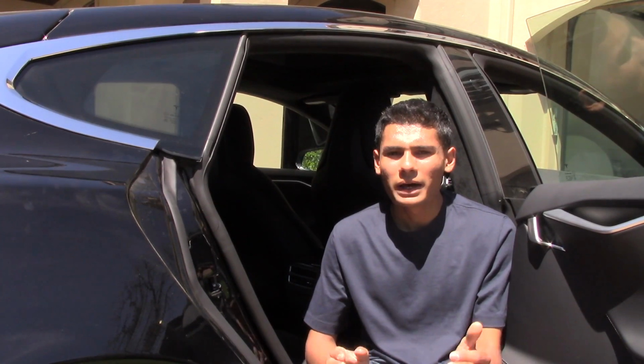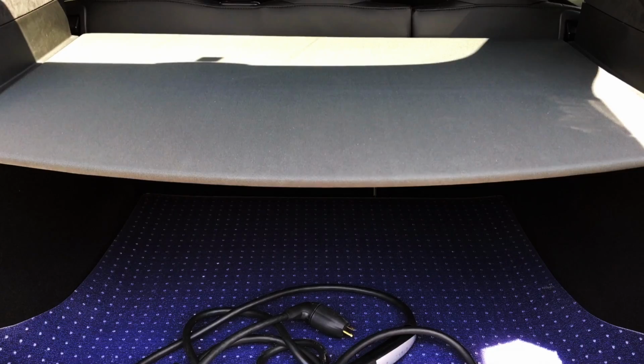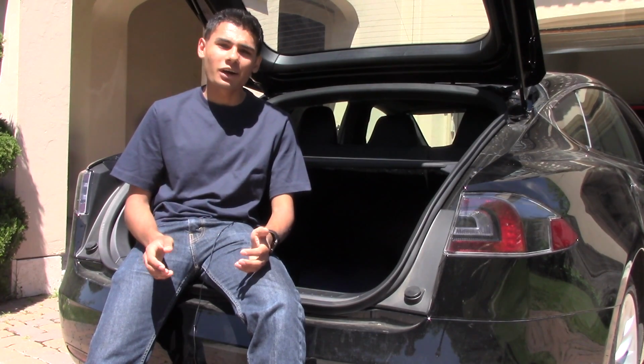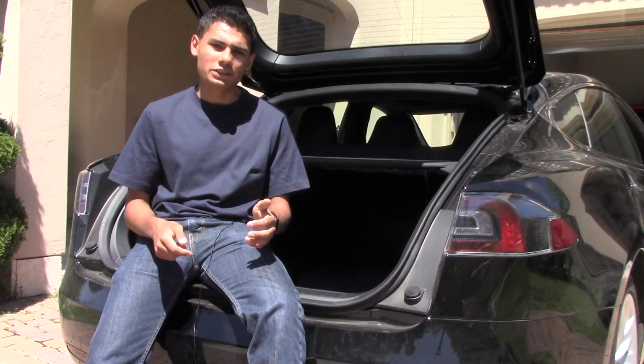Now let's talk about passenger comfort. The Model S will comfortably seat 5 adults with plenty of backseat legroom. There's also a lot of space to store your belongings thanks to the 2 trunks. Fun fact, you can even option this car with 2 seats facing the rear, making it a 7-seater. But I don't think anyone over 3 years of age would enjoy sitting back here.